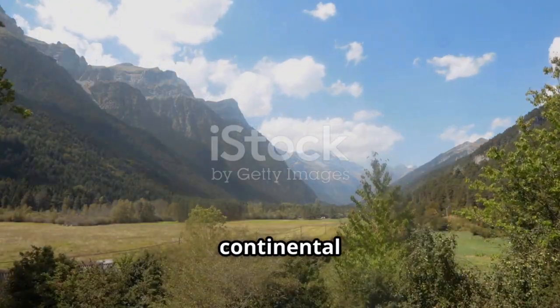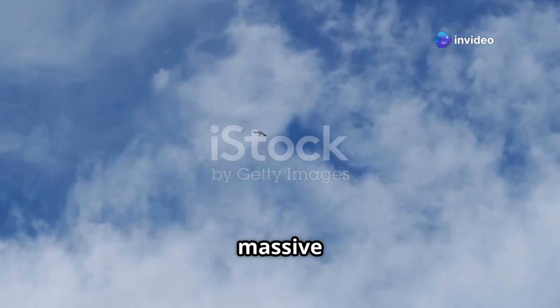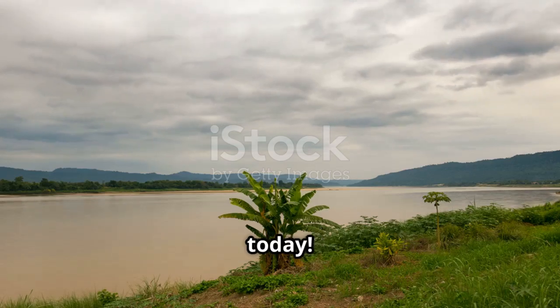When two continental plates collide, neither sinks. Instead, they push up massive mountain ranges. The Himalayas, home to Mount Everest, were formed this way, and they're still growing today.